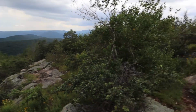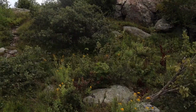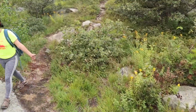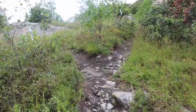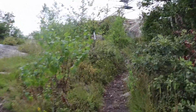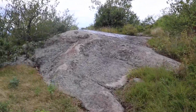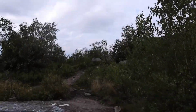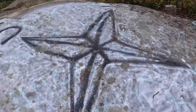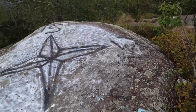Now we're gonna continue on going up. Our destination is the top of that tower. So let's go make it to that tower. So I'm back here on this path. I'm gonna take it this way right here. Just trying to make our way to the top of that tower. Up here, we'll roll some graffiti up here. Little compass.